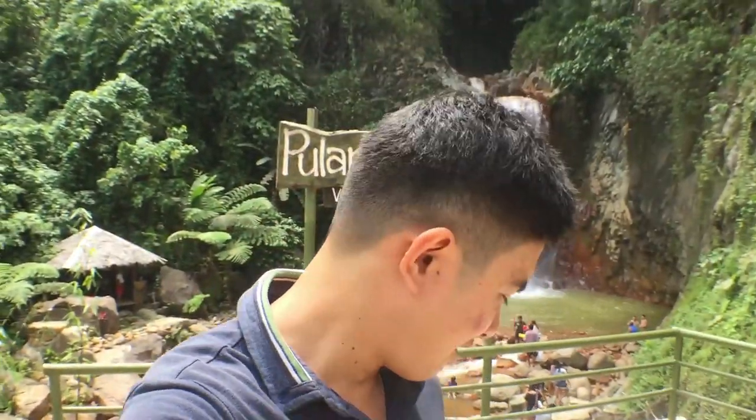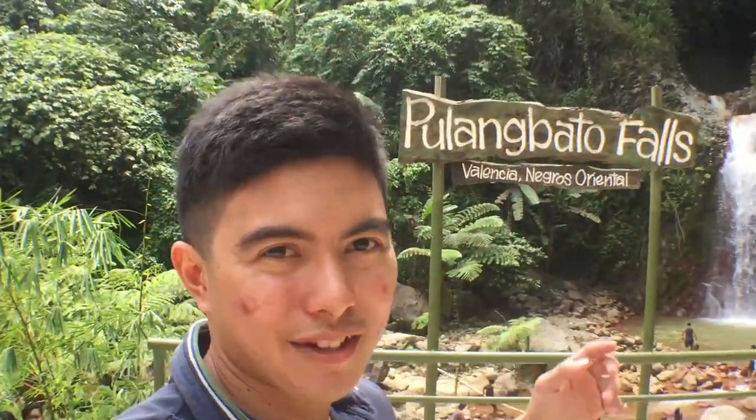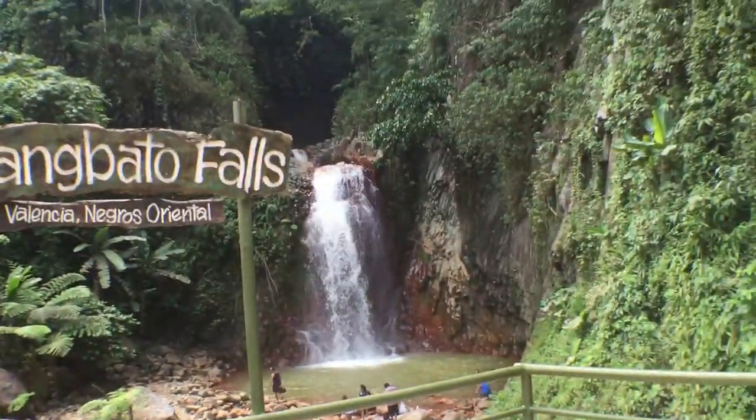Hey guys, so right now I'm here at Pulangbato Falls. It's very near Tierra Alta. It's like a 15-minute drive. You have to see this. The place is really amazing. The rocks here are really red. That's it, guys. The falls. So right now I'm gonna take some B-shots. I hope you can enjoy it.